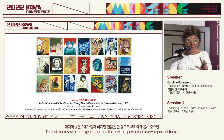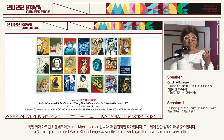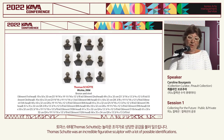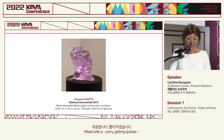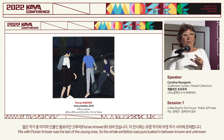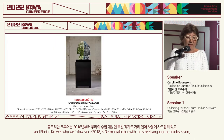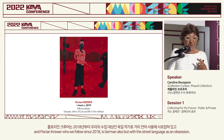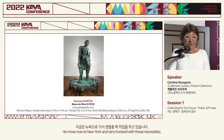The last room is with three generations, and the only dead person, but a very important one for us, the German painter Martin Kippenberger, who was quite radical, and again the idea of an object, very critical. Thomas Schütte, who's an incredible figurative sculptor with a lot of possible identifications, mixed with Florian Krewer, who was the last of the young ones, so the whole exhibition was punctuated between known and unknown. Florian Krewer, we have followed since 2018. He is German also, with street language as an obsession, and very involved with the queer communities. He moved now to New York and is very involved with those necessities.